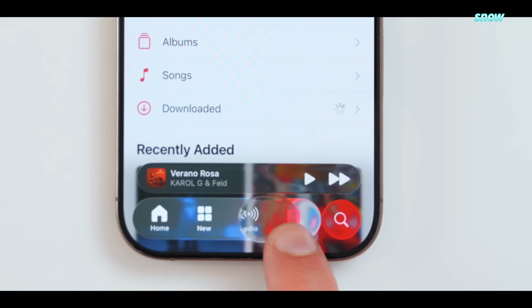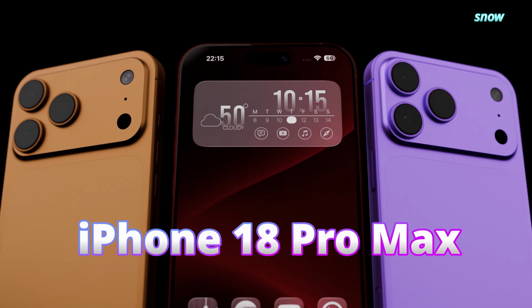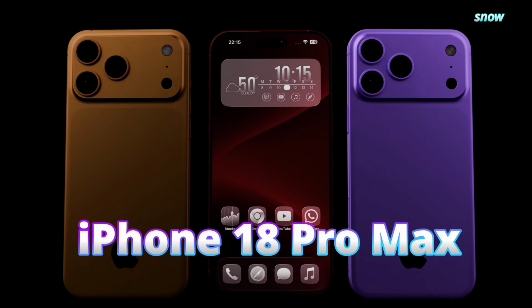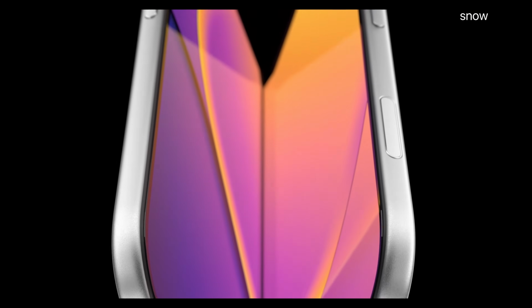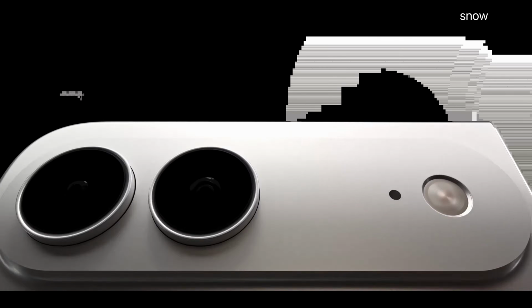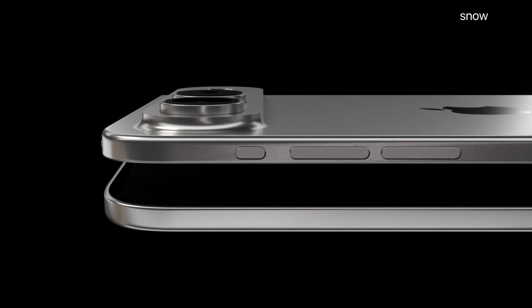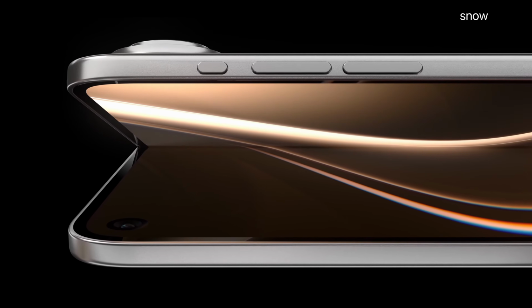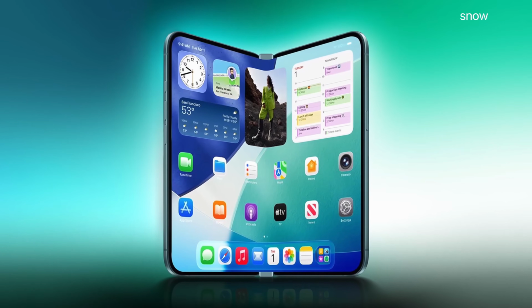So here's the bottom line. The iPhone 18 Pro looks like a disappointment on the surface. Same design, same dynamic island, same body. But underneath, 2 nanometer chip, variable aperture camera, record battery life, Apple's own modem, and the same price as last year, while everyone else charges more. This isn't a phone that failed to change. It's a phone that changed where it actually matters.